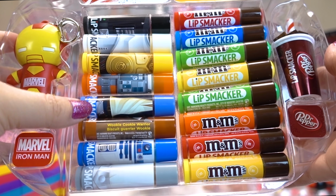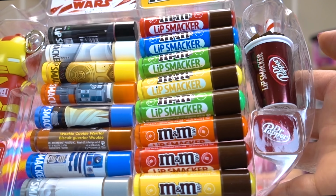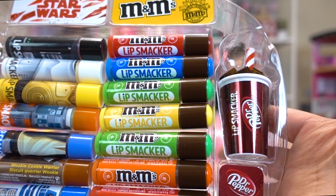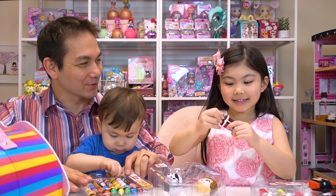Star Wars lip smackers. Ooh, I can see some familiar characters in there. M&Ms lip smackers. And this really neat Dr. Pepper lip smacker in the shape of a real drink with straw and ice cubes. Let's take a closer look. That's awesome. I really like the Dr. Pepper. Yeah. Okay, Cole, which one do you want to try?